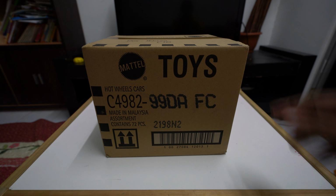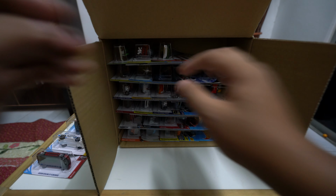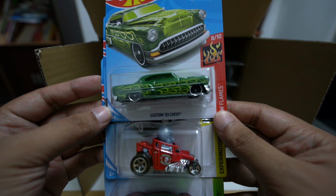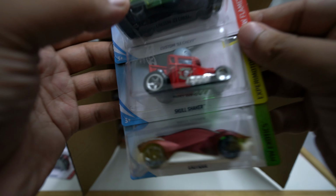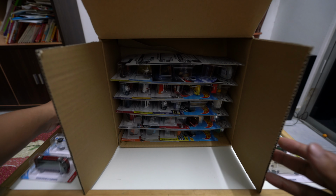We have, this is King Kuda, Mercedes-Benz Unimog 1300. Okay, nice. Right, custom '53 Chevy, the Skull Shaker, and Exotic. This is Fantasy on my right and the real car on my left.